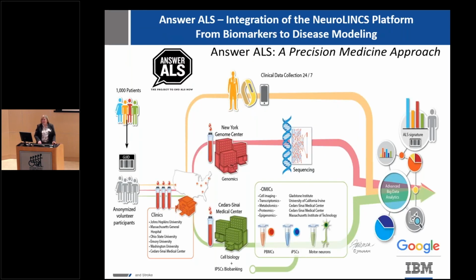And finally, as I mentioned, we started with natural history studies in Parkinson's, did the biomarkers, and worked into cell sources. In this case, in ALS, it basically grew out of the concept that Neuralinks seems like a good idea for working with cell sources. So they put a lot of investment into developing iPSC lines from every individual that's enrolled in this. I would still call it a natural history study, but it's a concept that could lead to a precision medicine approach. And so 1,000 individuals is the target for enrollment.